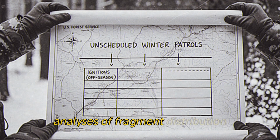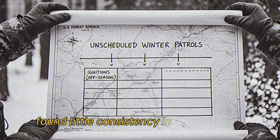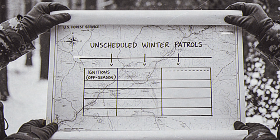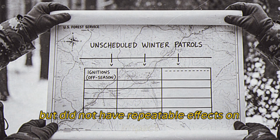Analyses of fragment distribution around several landfalls found little consistency in burn patterns, underscoring the role of chance in whether a given device did more than scorch a small patch of ground. The program had a repeatable physics but did not have repeatable effects on impact.